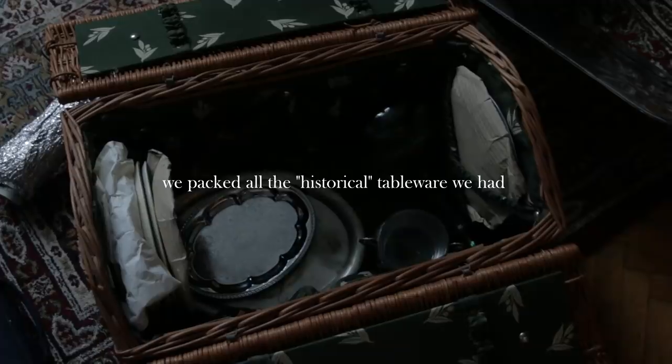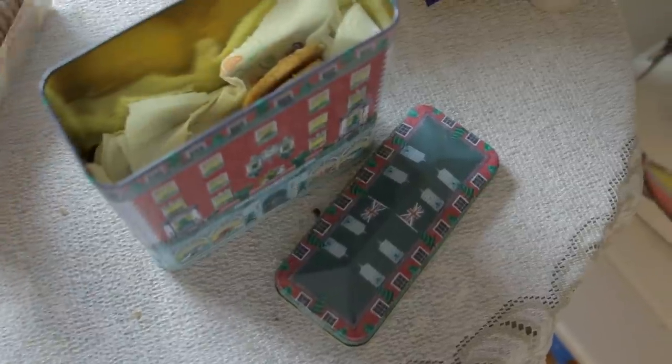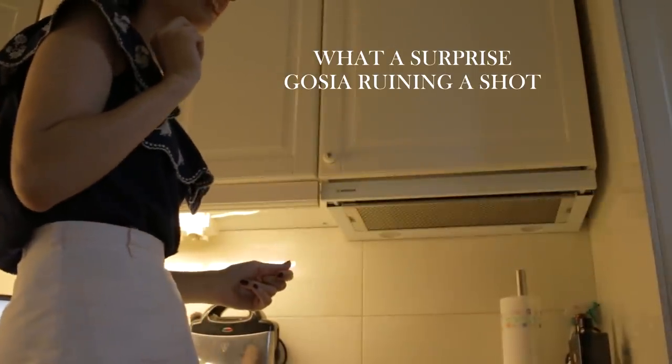We did some research and to be honest, Regency era recipes are all like, here, take some geese fat and mix it with wine and lemon and ta-da, here is your dessert. So that combined with the fact that we were exhausted and kind of lazy resulted in us not cooking at all. What a surprise. Gosia ruining a shot. Never happened before.